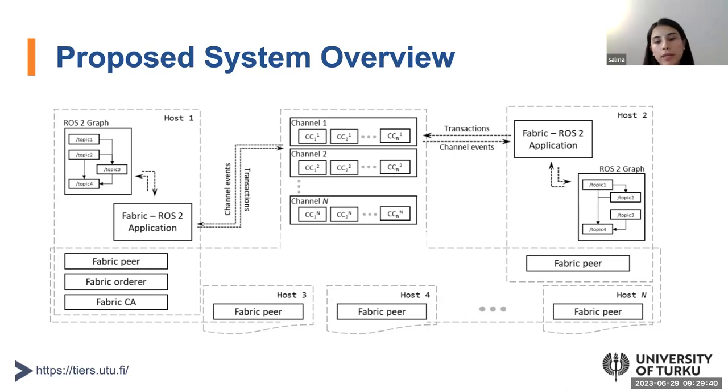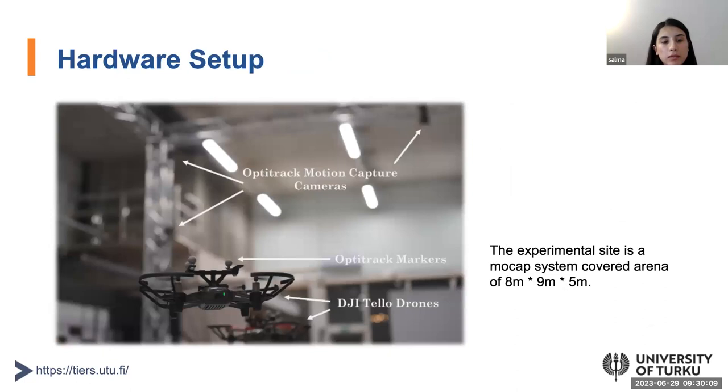ROS2 Fabric applications execute callbacks from both the ROS and the Fabric networks they are interfacing. ROS2 events occur whenever, for example, a new message arrives or new messages are published to a given topic. This approach significantly reduces data transport latency at high network capacity. And as a hardware setup, for this experiment, we utilized the DJI Tello drone and also the mockup system in the area of 8 by 9 by 5 meters for the localization.